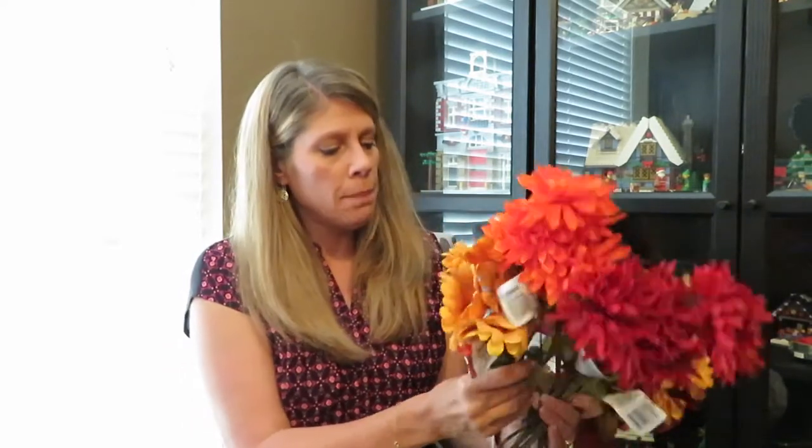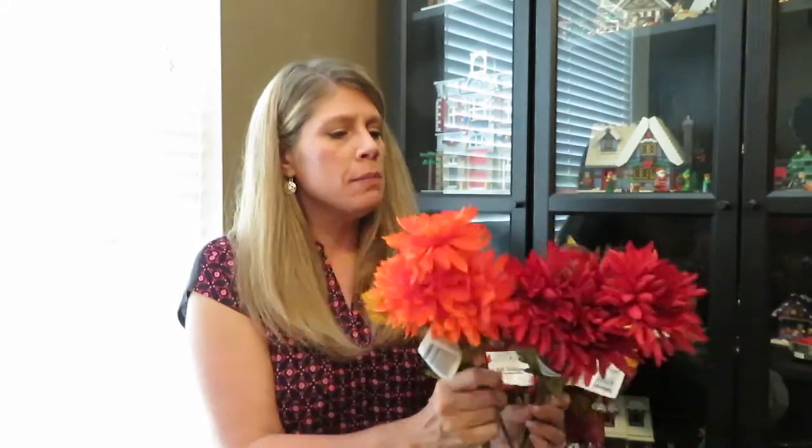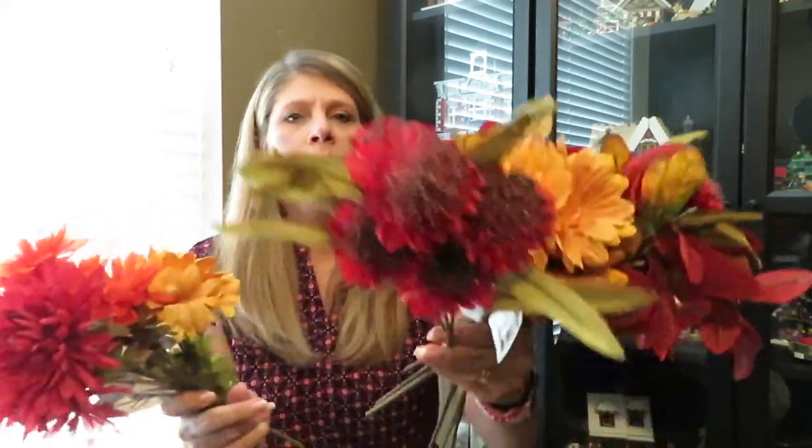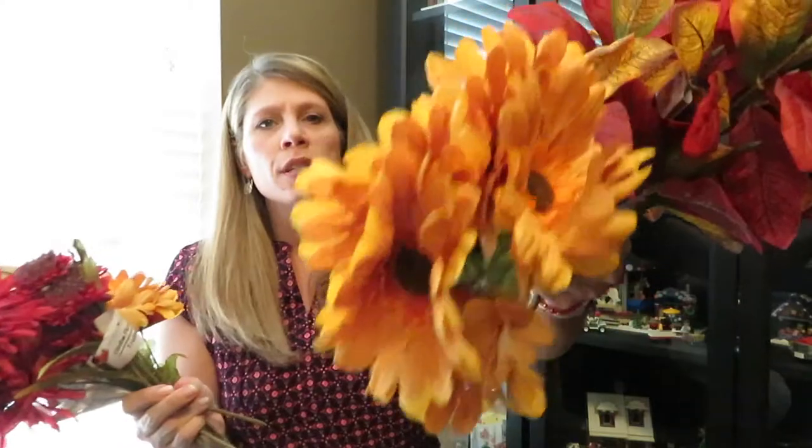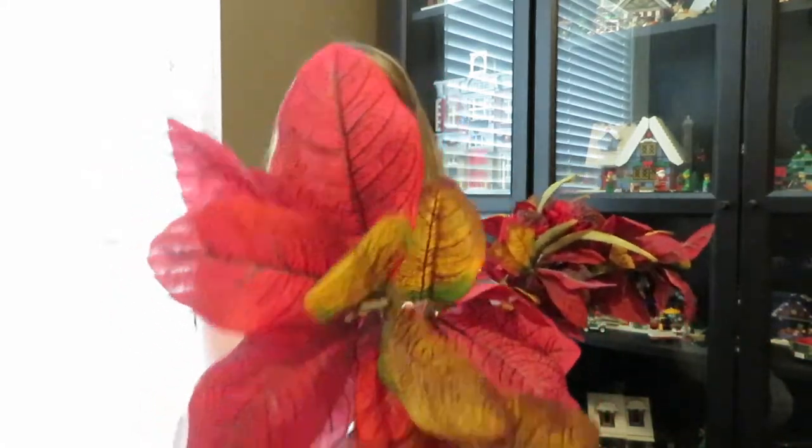But I picked up, let's see, some sunflowers, just like that, some little orange mums, some burgundy red mums, and then these I thought were so pretty, just some mums. I picked up two of those. And then another sunflower, just a little bit different, has a little bit of burlap in it. It's really cute. And then they had the traditional fall looking leaves, but I liked these. These were a little different and not your usual fall foliage, but in the right colors.